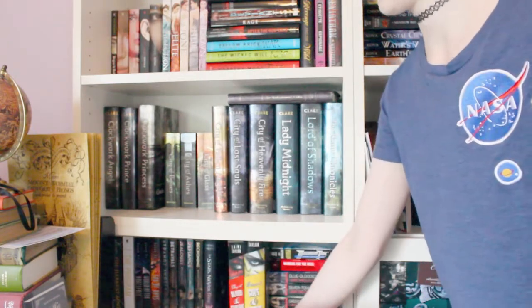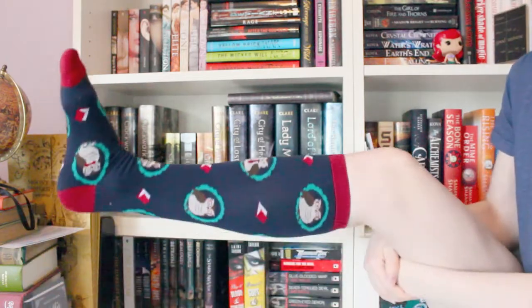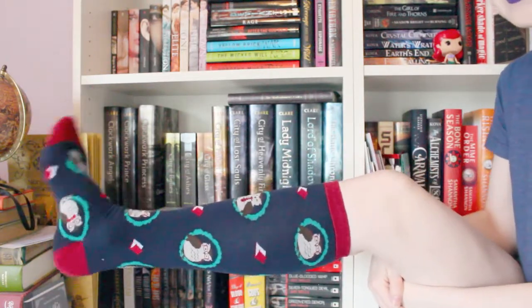And the socks we're gonna show off first. I just realized I did not plan how I'm going to show these off, so stay tuned. Can you see my knee? No, okay. The first socks I want to show off are these amazing knee socks. Da-na-na-na! They have little owls on them!